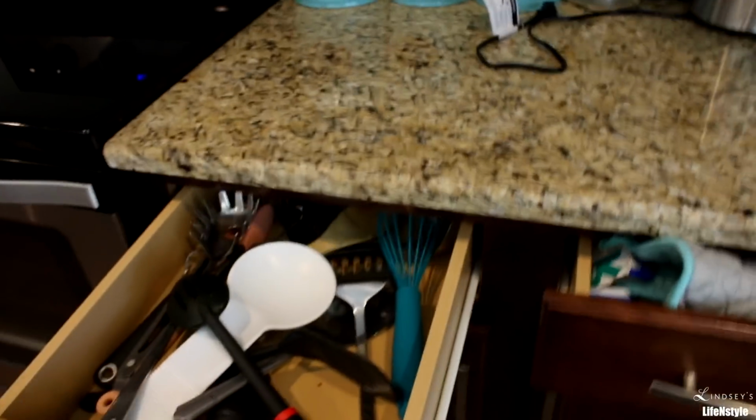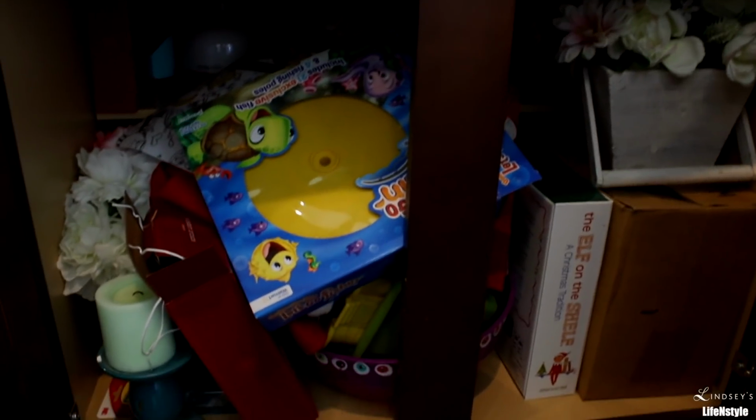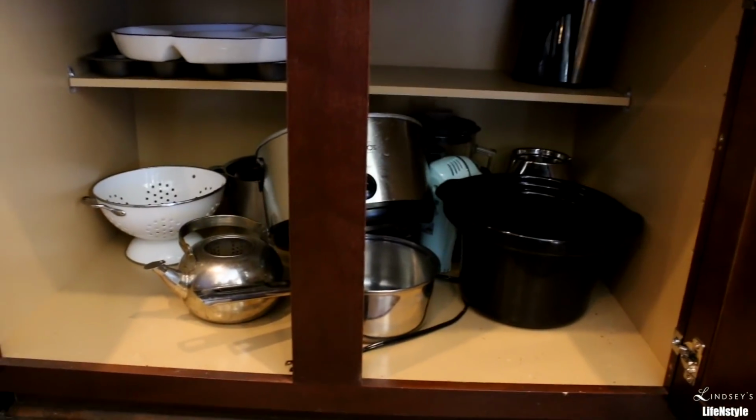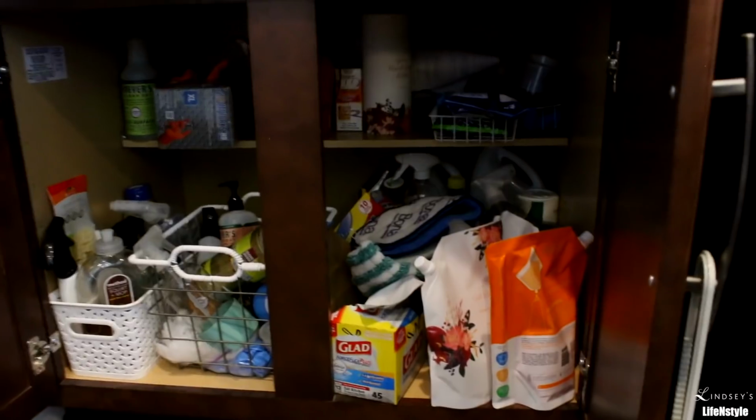Random stuff, not organized. You guys are going to really see the insides. This is obviously Isaiah emptied the dishwasher and just threw everything back in there. Yeah, so this is a lot of fall decor, board games that we play, random stuff. Okay, so this is just dirty. It has toaster crumbs and it's unorganized. Half of my cleaning supplies, a lot of the other cleaning supplies are upstairs in the laundry room.